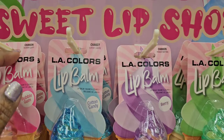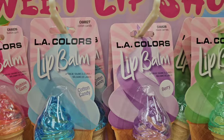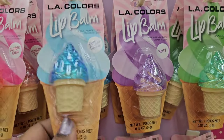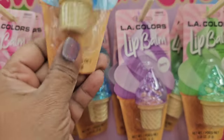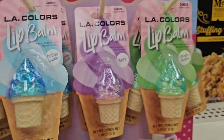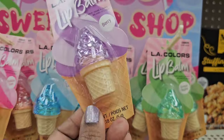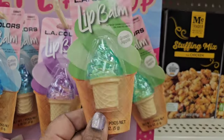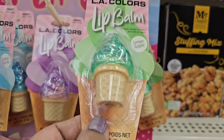At the LA Colors Sweet Lip Shop, they got the lip balm in a bubble gum. They also got a cotton candy here as well. And they also got a berry here, beautiful. And they also got a green apple here.